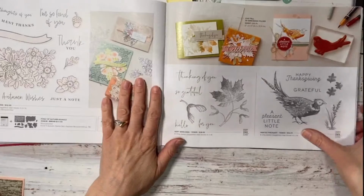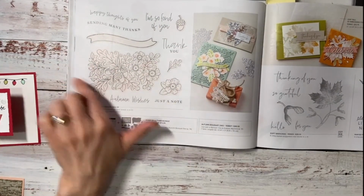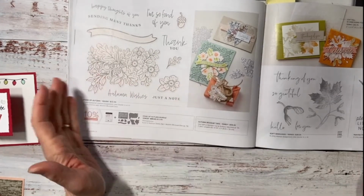Okay, I think that was pretty much it. Oh, I brought this in for myself because I loved it. I just looked at this stamp and went, oh my gosh, it's like doodle leaves. I need that. But I haven't played with it yet.